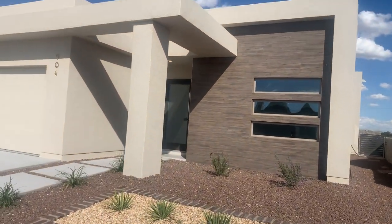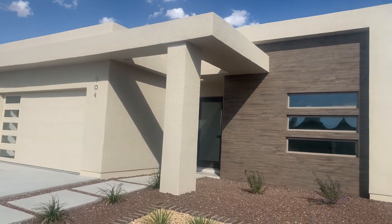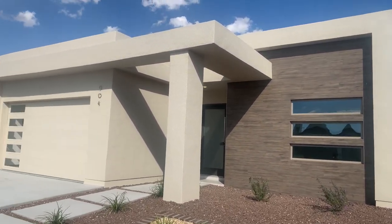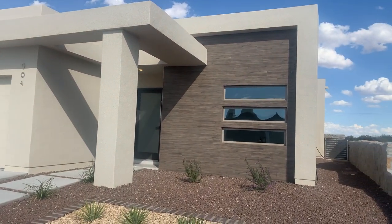This floor plan is completely unique as well as the elevation, meaning that there's not one home in the El Paso area that looks like this girl. This girl is completely one of a kind. So here we have a view of the exterior elevation.